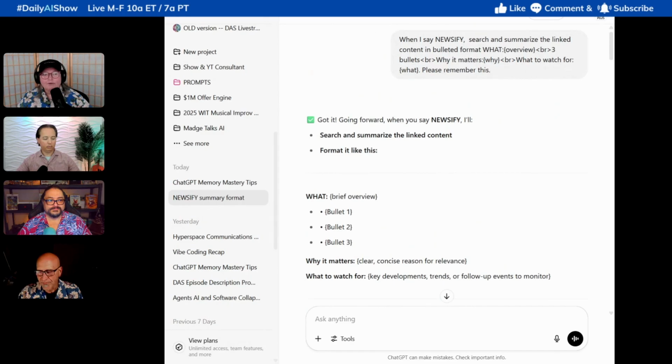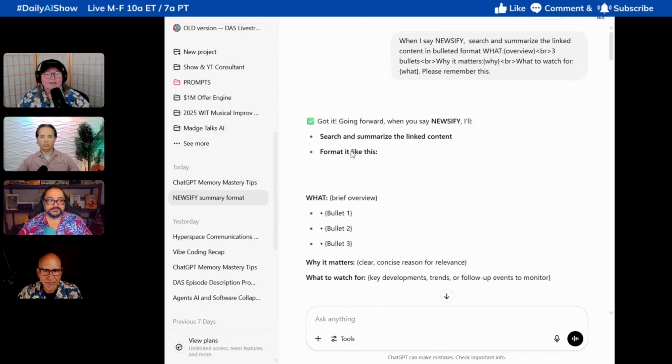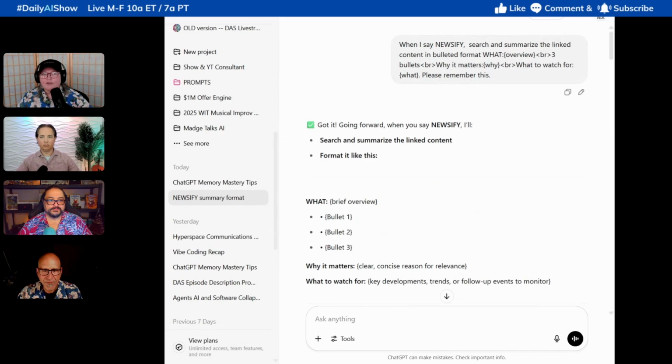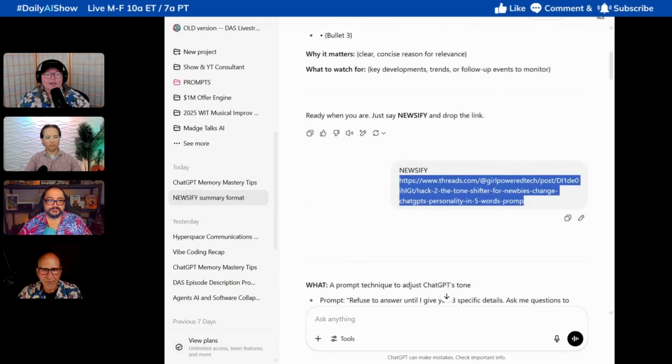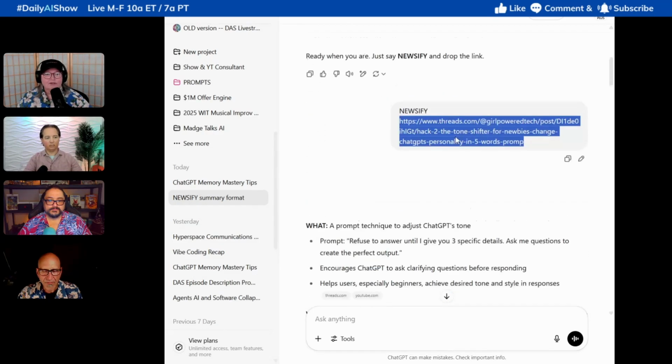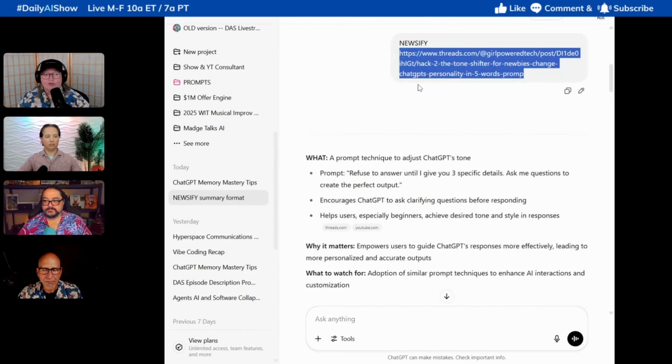Got it. Going forward, when you say newsify, I will do these things. And the other key to this is, please remember this. It is essentially not more complicated than that. You just need to tell ChatGPT what you want remembered. Okay. And so then we go down and it says ready when you are. Just say newsify, drop the link. I get that information. So that is the wake word technique.